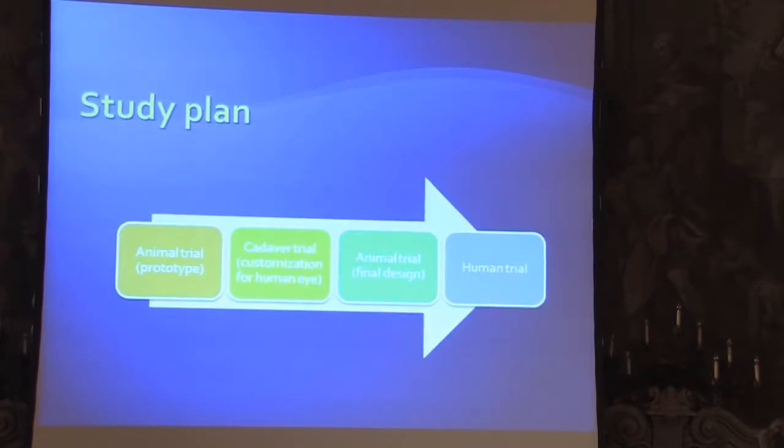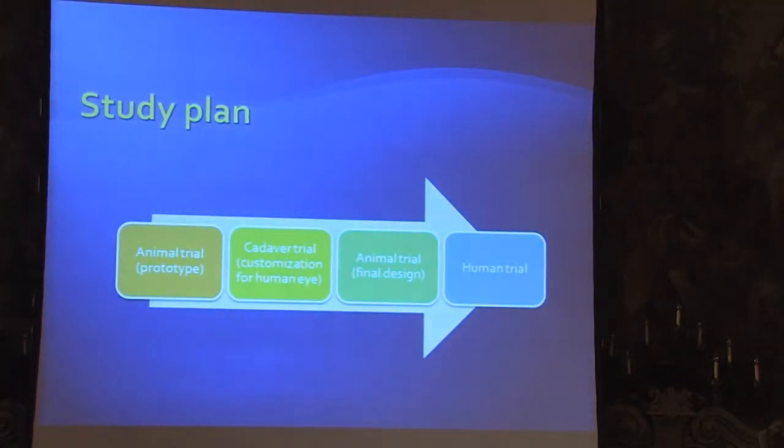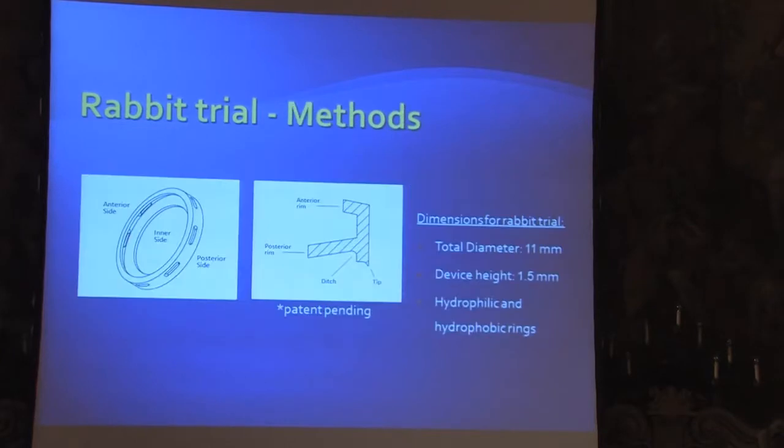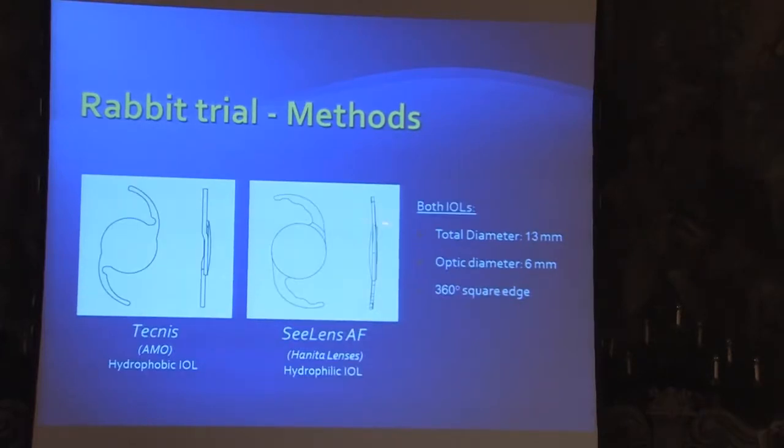So what are the stages when we are approaching a new device? First of all is to do an animal trial, to have a prototype and to implant it in a rabbit. And we did it. We implanted it in rabbits, and here you can see again the device. It was manufactured specifically for the rabbit with a larger diameter, 11 millimeter, with a height of 1.5 millimeter. And again, it was hydrophilic and hydrophobic acrylic. We implanted in this study two types of lenses with a similar design. One is the Chanita C-Lens AF, which is a hydrophilic lens, and the other one is Technis, which is a very similar design, but hydrophobic acrylic.